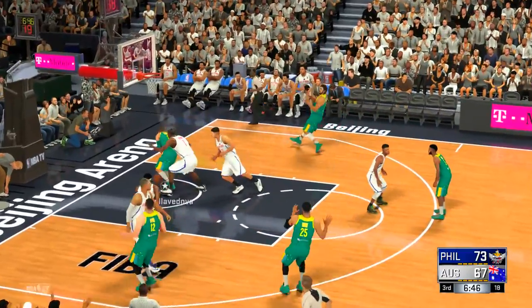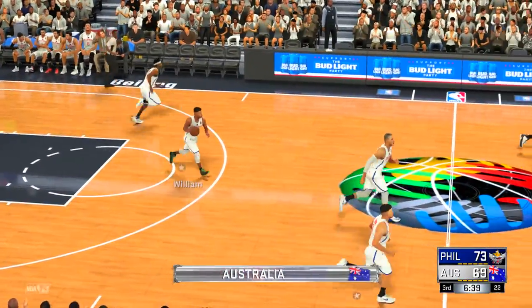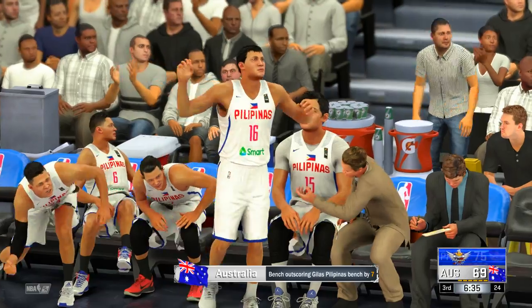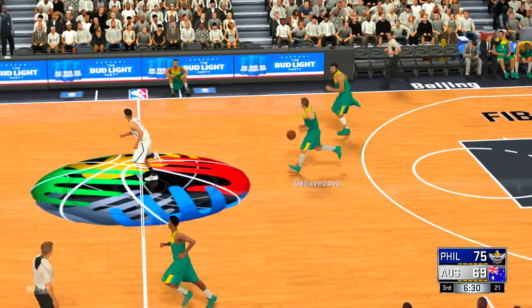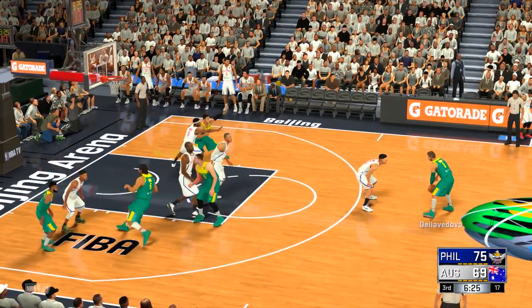And Mills kicks to Dellavedova. A strong finish under heavy pressure all over. How about the way he's able to angle his body to shield the big fella off and still get the finish? You've got to be clever with your sleight of hand when you get inside and try to finish against the bigger guys. And he made it look easy that time.